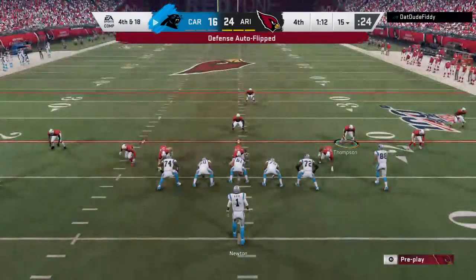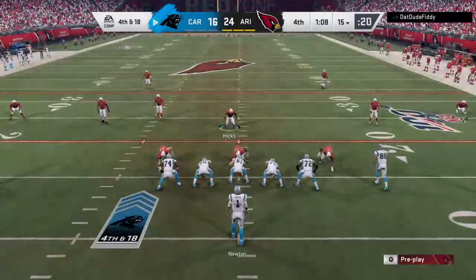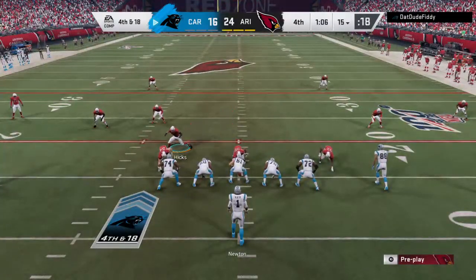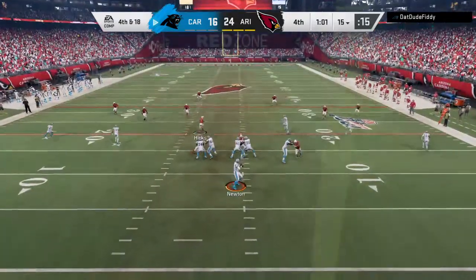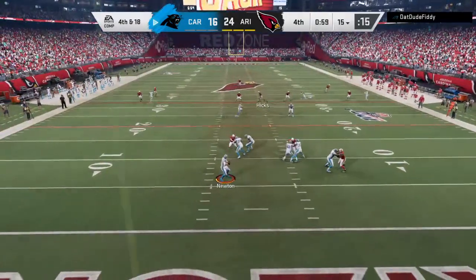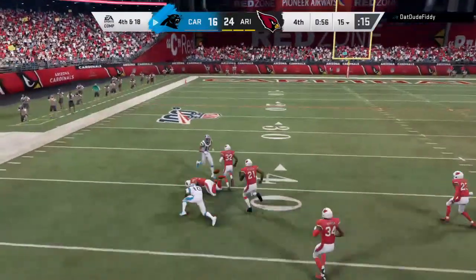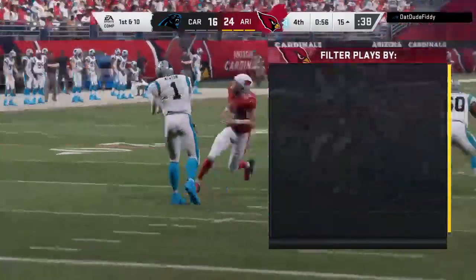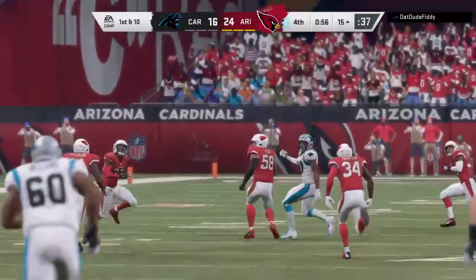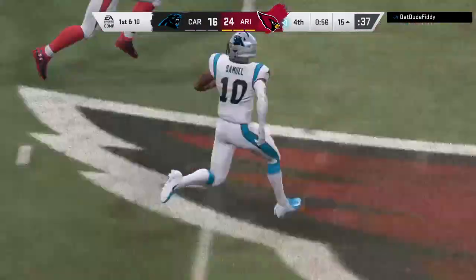One score down. Here we go. They're going to go for it here on 4th down. Gun. Here we go on 4th. Newton. Now a desperation throw deep downfield. And that is incomplete. They had to go for it with such little time remaining. And now the football is going to go over, already being placed at the 15-yard line.